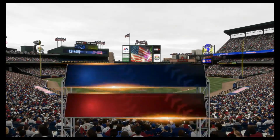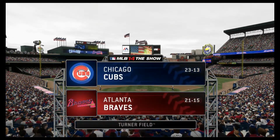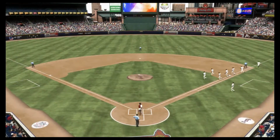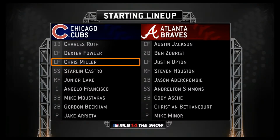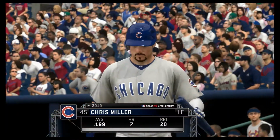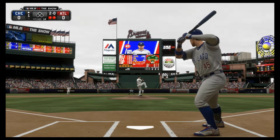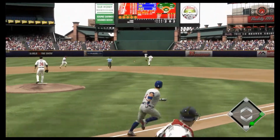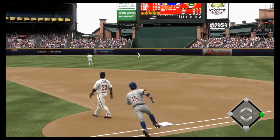Now from 755, Hank Aaron Drive. A look at Turner Field here in Atlanta. And before we close in on first pitch, a look at the starting lineups here for the finale. Chris Miller. 2-0 pitch is wrapped back up the middle, and that's going to make it on into center field, a base hit.